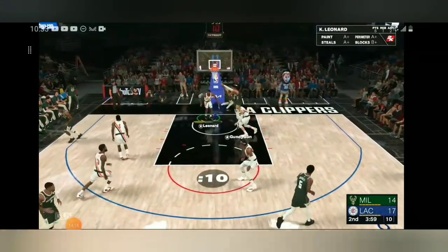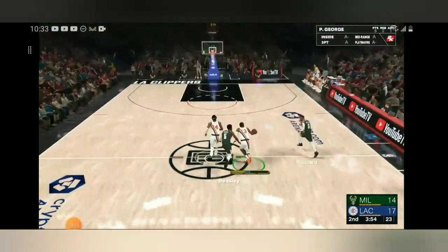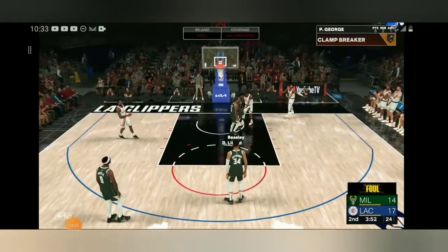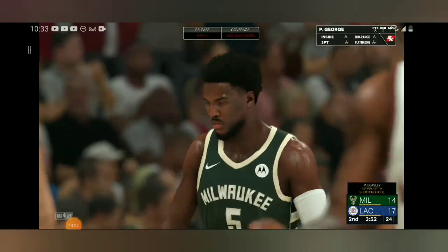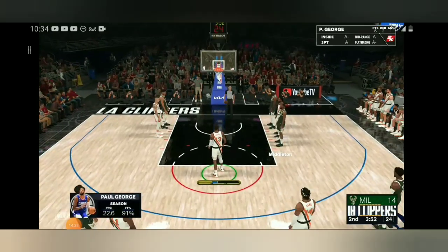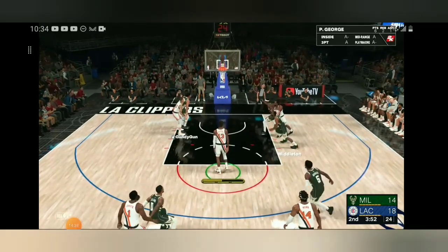Here's Giannis. Lets it go with a 3. Paul George with the steal. And foul on the shot. He'll shoot 2 at the free throw line. First personal foul. Well, Paul George is a difficult defensive assignment precisely for this reason. First defensive team foul. He's going to force you into contact.